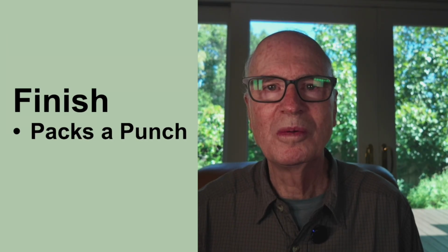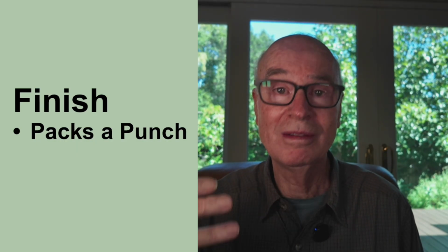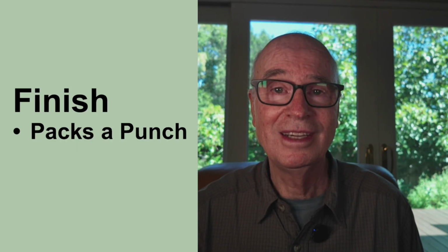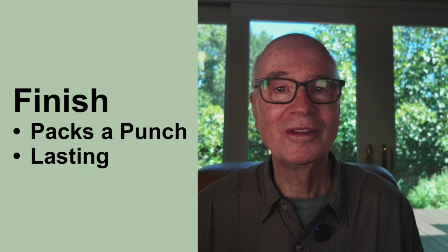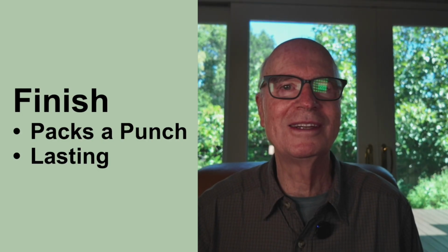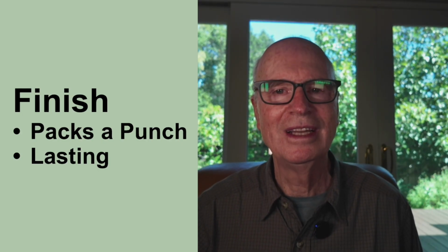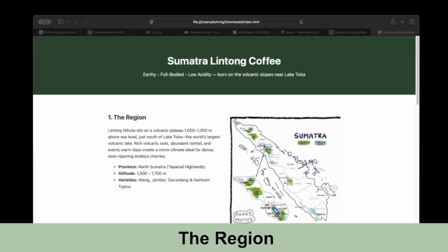But the finish is something that I find really interesting. It packs a punch. If you want strong coffee, this is it. It packs a punch and it lasts. You taste it in your mouth and you walk out hours later and you still feel that you've had a good cup of coffee. You don't need to run back and get more. This will do the trick. So let's take a look at this coffee.